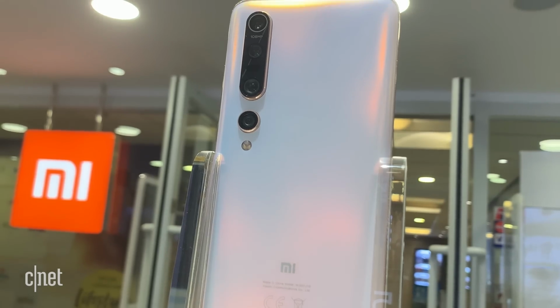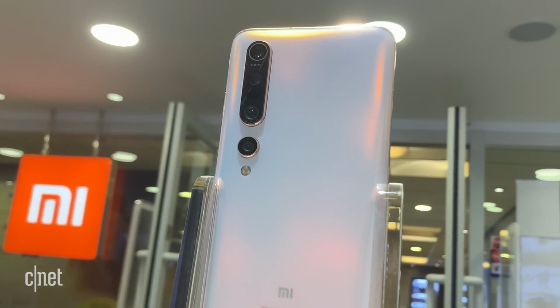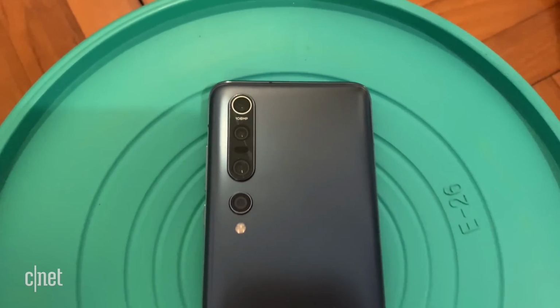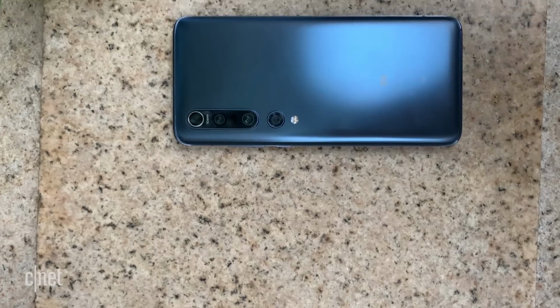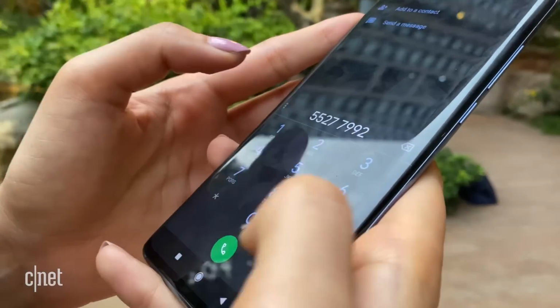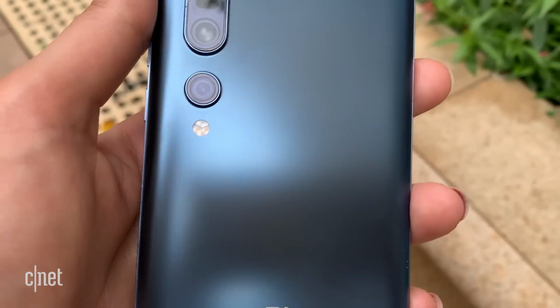The Mi 10 Pro comes in 2 colors, Alpine White or Solstice Gray. I was given the latter by Xiaomi, and I'm a fan of the metallic gray finish, which has an attractive sheen without being too shiny, but it is a fingerprint magnet, so it's definitely a phone you'll want to use with a case.